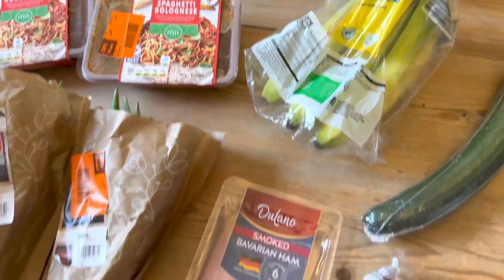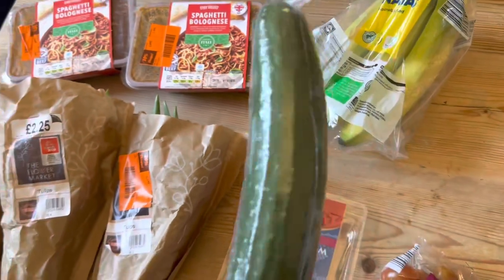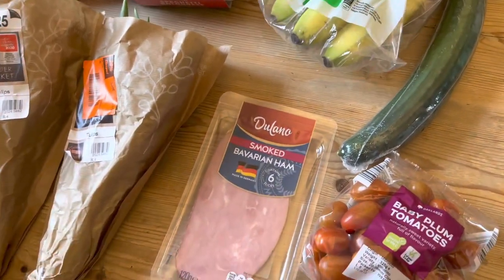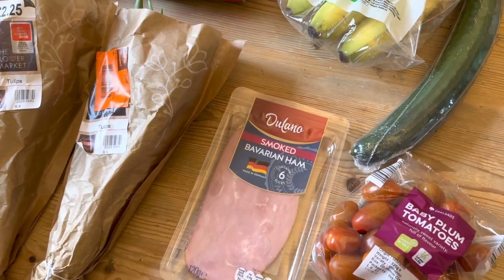And I got some bananas, some smoked ham, tomatoes and a cucumber, because I'd heard there was a bit of a shortage, so I didn't expect to see cucumbers and tomatoes, but they had them in Lidl and they were reduced as well. On offer. So I grabbed those.